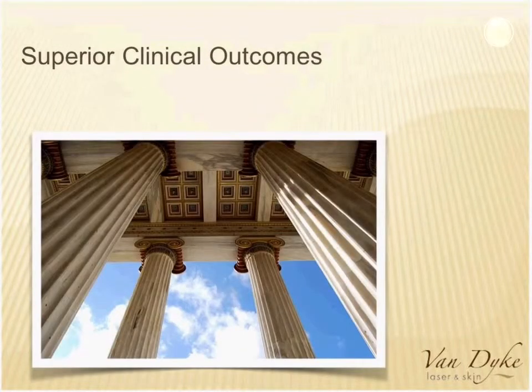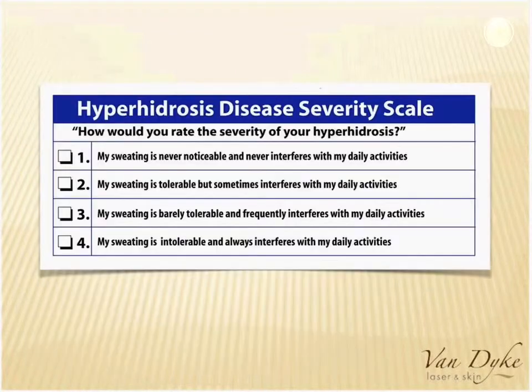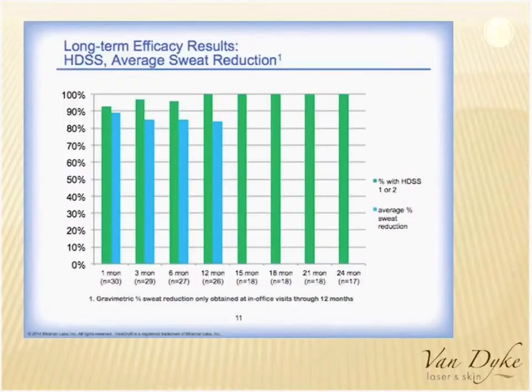Lastly, superior clinical outcomes. No point in doing something if you don't get results. The hyperhidrosis disease severity scale is simple, 1 to 4. 1 is sweat doesn't bother me, 4 is my life is ruined. Most people are 1s and 2s. A lot of the studies were done on 3s and 4s. But you can see from this hyperhidrosis scale how effective miraDry is in reducing sweating and how it lasts up to 24 months and longer.